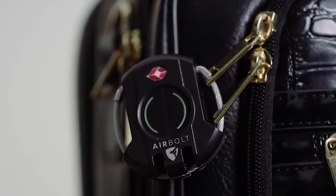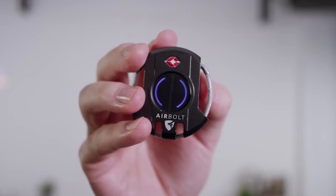Well, you can still unlock your air bolt by logging in from another device. Or you can enter a backup button code using your hand, like some kind of prehistoric man. The air bolt has a rechargeable battery, which only needs to be charged once a year via a standard micro USB connector. It's TSA approved, so airport security is not an issue.